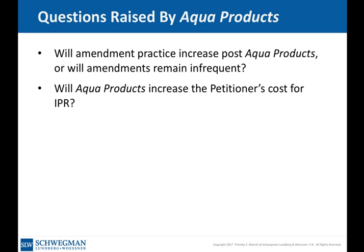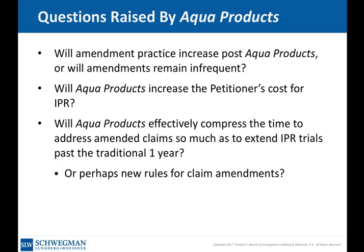It'll also be interesting to see if cost of IPRs is increased by virtue of the higher stakes for petitioners to show unpatentability towards the last 6 months before the oral argument. And again, it will be interesting to see if we see the board extend IPRs past the 1 year timer in order to accommodate some of the evidentiary taking at the end of the IPR proceeding. And at the very least, we'll be looking for new claim regulations and rules for claim amendments.